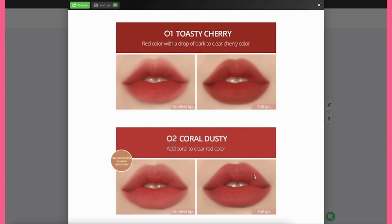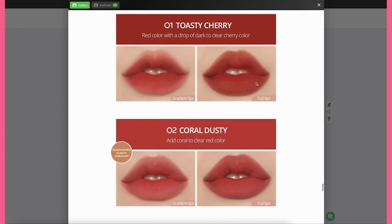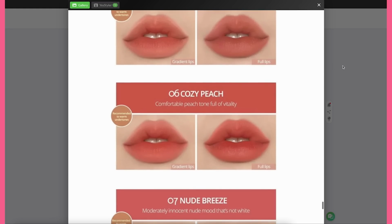What do I do? Coral Dusty is really nice. Toasty Cherry is just so nice. Holy. Okay, I'm really interested in this one. I think I have to get that. And it's different from the other colors I picked. And Silent Wine.